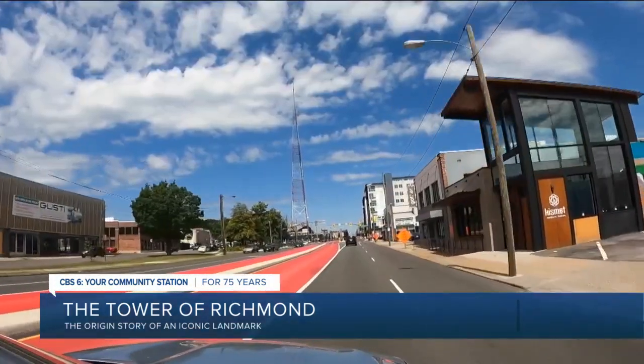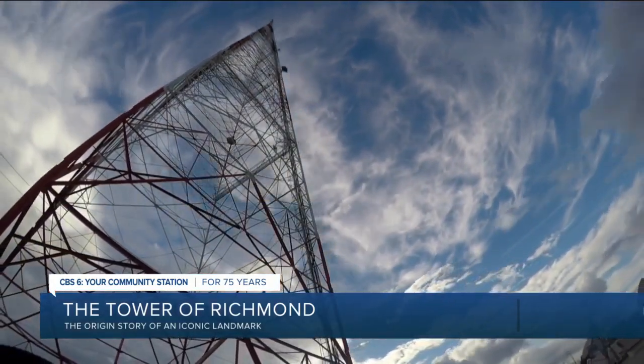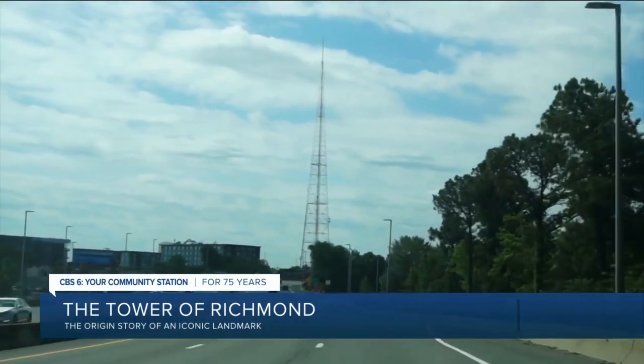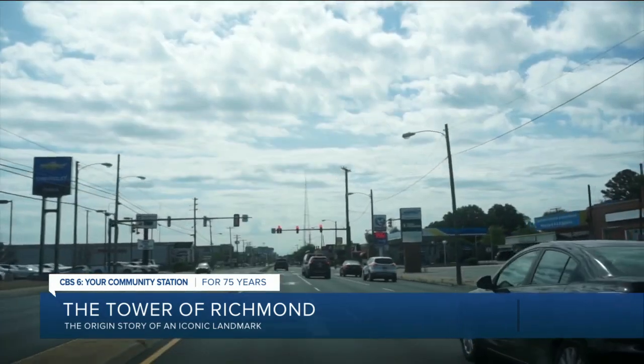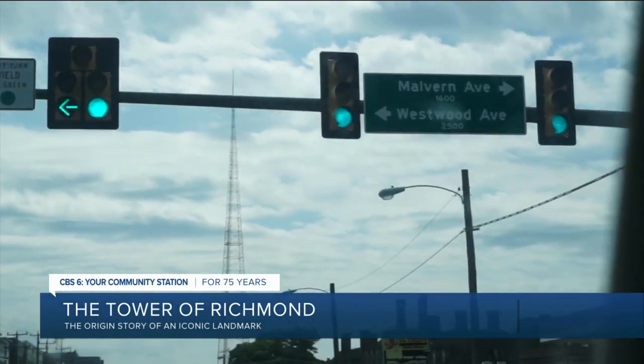For the last seven decades, WTVR's soaring red and white tower has been equal parts awe-inspiring and comforting. You know, when I wanted to figure out where I was, if I was driving around the western side of the city, it was a place. It was a wayfinding place for me, and I loved that.